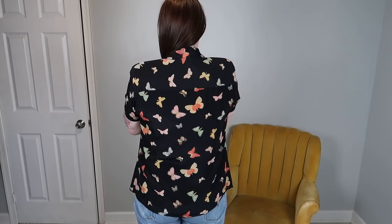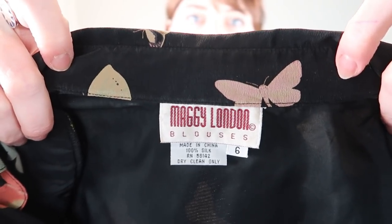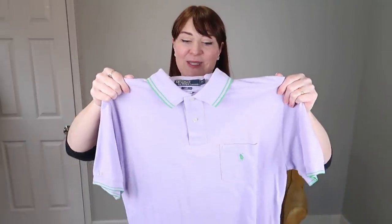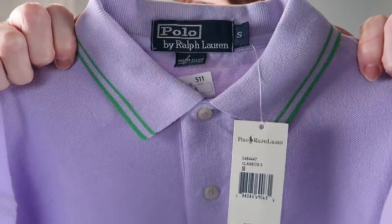One of the first things I snagged was this silk butterfly top. I think this is so darling. It is from Maggie London. This is a brand I can find in thrift stores. However, this one is really special because it is silk, and the cute little gold butterfly button detail just slayed me. And one of the last things I found was this Ralph Lauren polo shirt. It is lavender with lime green, which I feel like we're all kind of just loving these colors lately. So very spring, will be really fun to style, and it's new with tags.